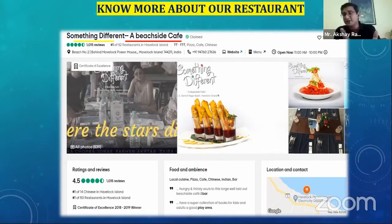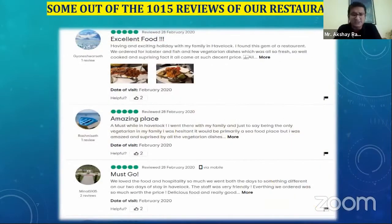So what we generally do after Elephant Beach, we take the customer, if he wants, for lunch. It's a multi-cuisine restaurant serving pizza, pasta, Indian, Chinese. And the best thing is we are by the beach. So the customer can enjoy a relaxing lunch by the sea, have a chill beer, and then we drop him back to the hotel. This is optional if the customer wants. These are just some of the reviews that you can see online about a restaurant.